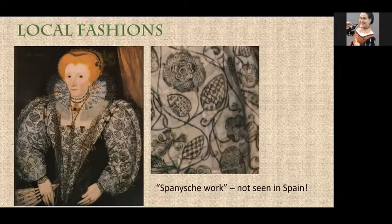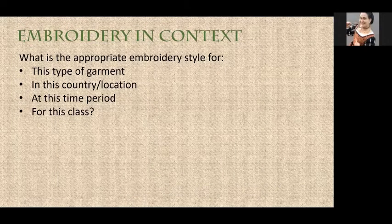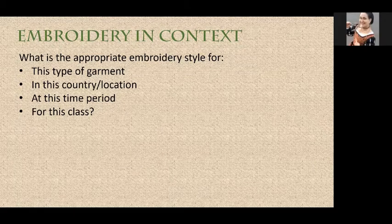So when you're considering embroidering a particular piece of garment, think about, is the embroidery appropriate for this type of garment? Is it appropriate for the country, for the location? Is it right for this time period? And is it right for this class? Because the nobility had a lot more embroidery on their garb than lower down the social scale.